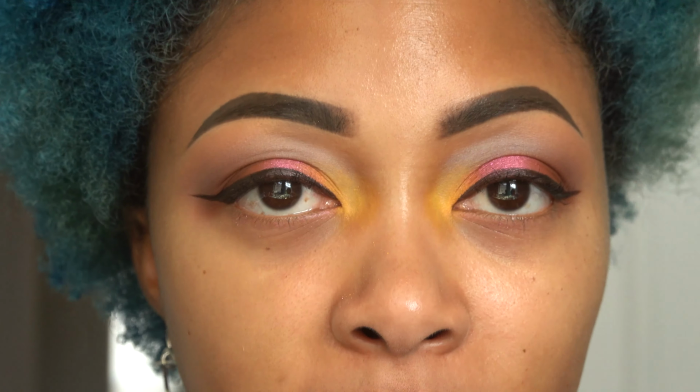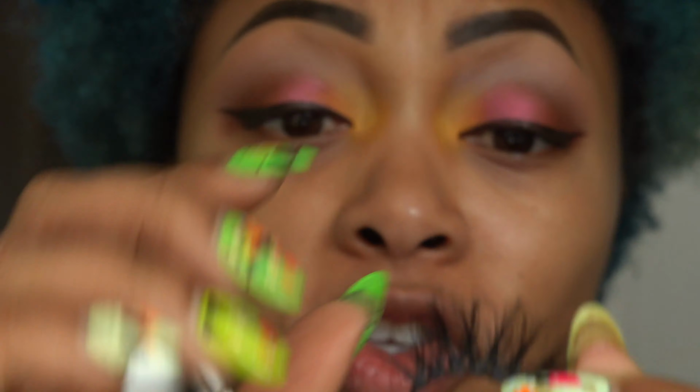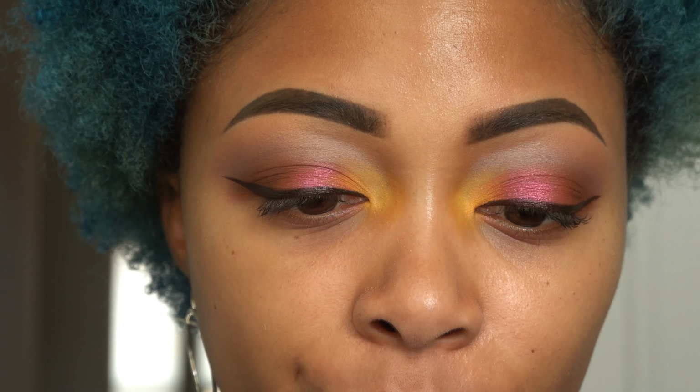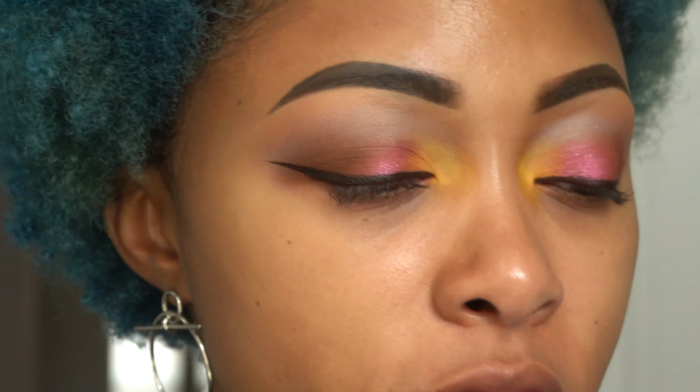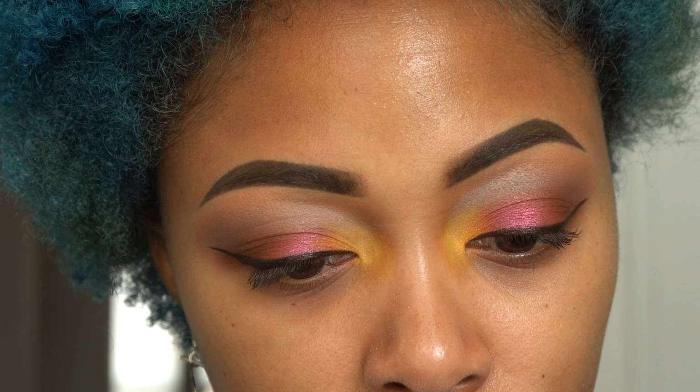I'm gonna go ahead and put some lashes on. They're already out of their case. They look like this. So gorgeous and wispy. Some of my favorites. I got them from Amazon. I really shouldn't have left them out on the counter. That is why I have blepharitis. These are the 3D 535s from Amazon. I'm gonna go ahead and pop these on.